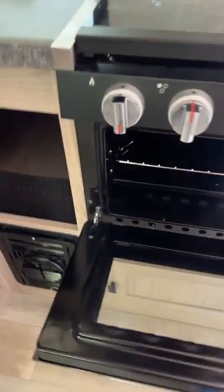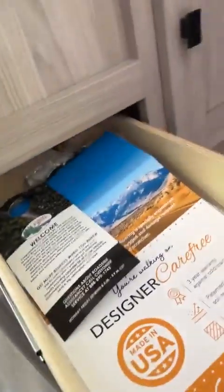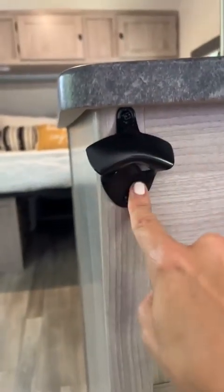And we'll talk about why I got an upgrade to the camper in a minute. Also there's storage in here. There's a lot of storage, a lot more than the last one, which we love. Also, this little funny bottle opener.